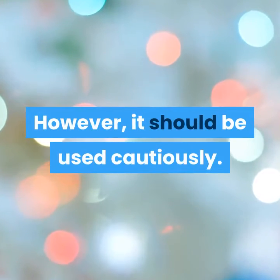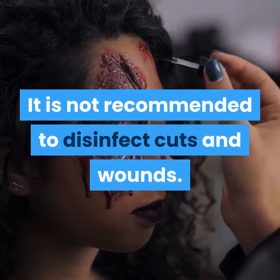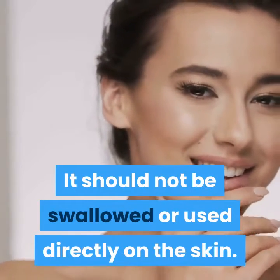However, it should be used cautiously. It is not recommended to disinfect cuts and wounds. It should not be swallowed or used directly on the skin.